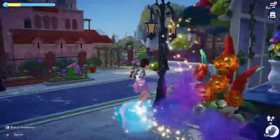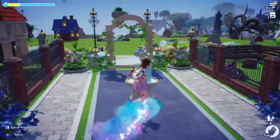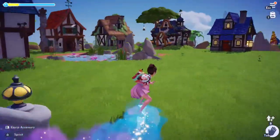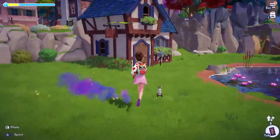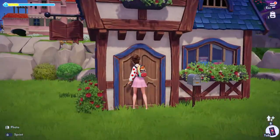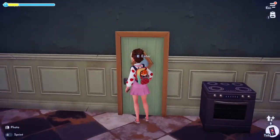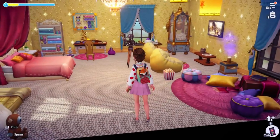Oh, yay, it's not raining. Oh my gosh, finally. That was so bad. It was like pouring. Where did I put that build? I think I put it in Belle's house. Let me show you guys. I was going to turn it into a video, but I haven't edited it yet.